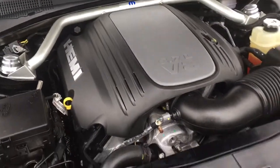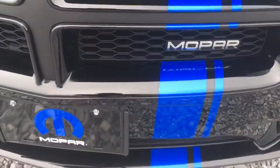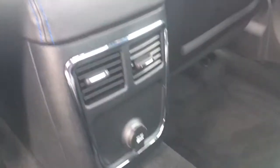Super duper awesome car. I love the blue stripe. Look at the front. I'm in love. I'm absolutely in love. My wife would kill me if I brought this home. Oh my God, this car's awesome. Look at the seats. Again, the blue stripes running through the whole car, and the blue is like a suede. Yeah, it's really nice. Back vents, power outlet.